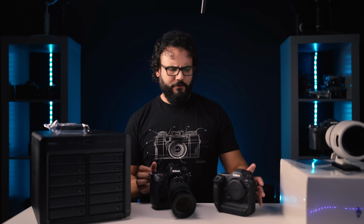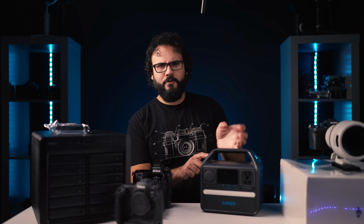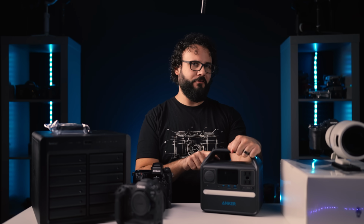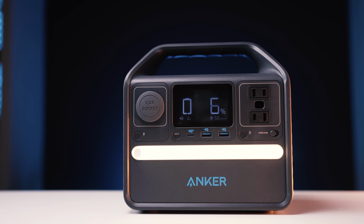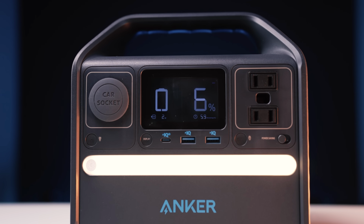Now, the next thing I have that just came in, I'm going to actually move these cameras aside because these are coming next, but is going to be this. This is the Anker 521 portable power station, and there's a secret trick of why I actually love these so much. This is actually the second one that I've gotten, and so I use them a ton. Obviously, when I'm traveling, when we get hit by hurricanes, because I live out in Florida.